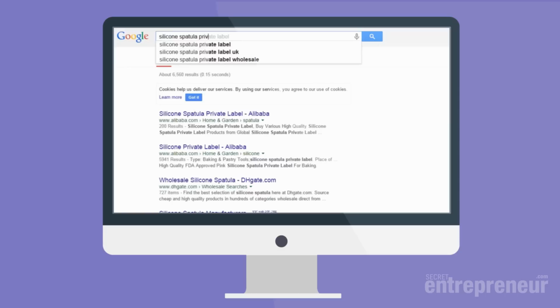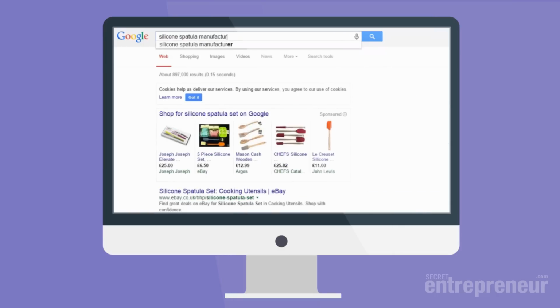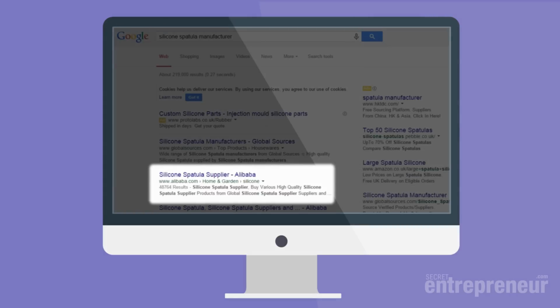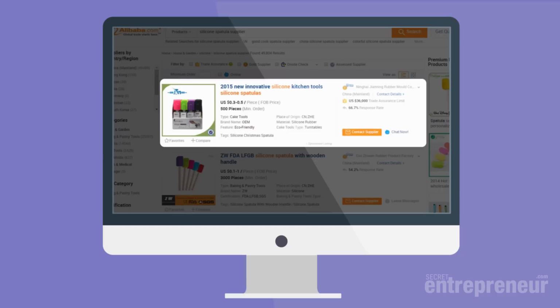Search Google for your chosen product's keyword and then add either private label, supplier, or manufacturer on the end. The combination of those three searches will pull up a raft of search results and potential suppliers. You'll probably notice that one website will appear in the majority of searches, and that is Alibaba.com. Alibaba is a supplier searching website and is a great place, in particular, to find Chinese suppliers.